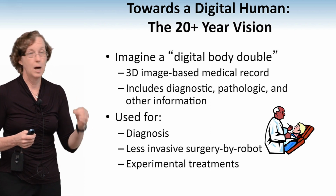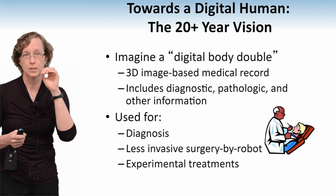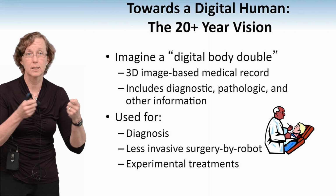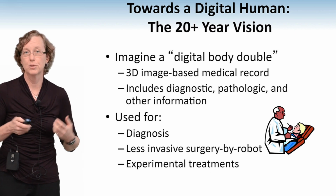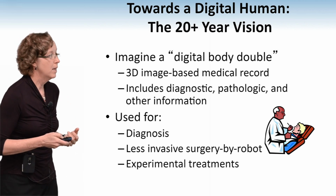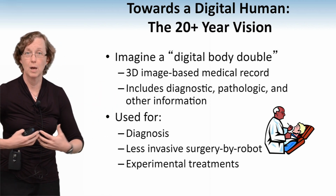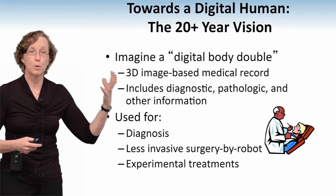You can use this for less invasive surgery. If they actually understand exactly what your internal organs look like, they can design better prosthetic devices, and they can understand how to do surgery with robots. So the digital human today is mostly about imaging, and there are some of these particular simulation problems. There's a great project online.